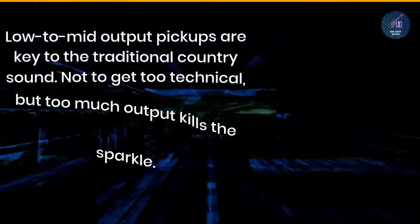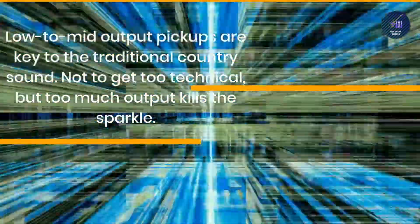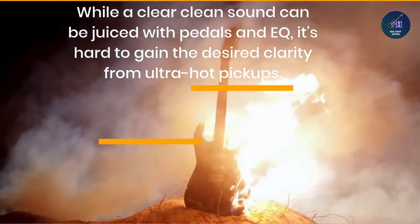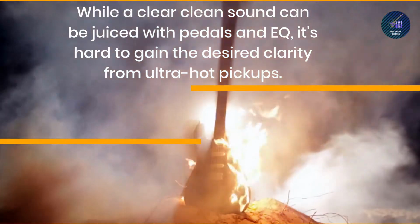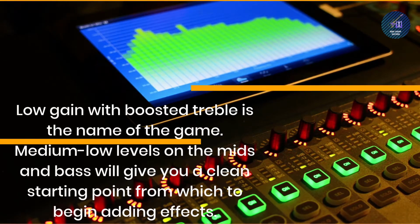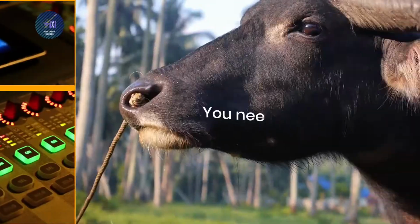Low to mid-output pickups are key to the traditional country sound. Not to get too technical, but too much output kills the sparkle. While a clear, clean sound can be juiced with pedals and EQ, it's hard to gain the desired clarity from ultra-hot pickups. Low gain with boosted treble is the name of the game. Medium-low levels on the mids and bass will give you a clean starting point from which to begin adding effects.